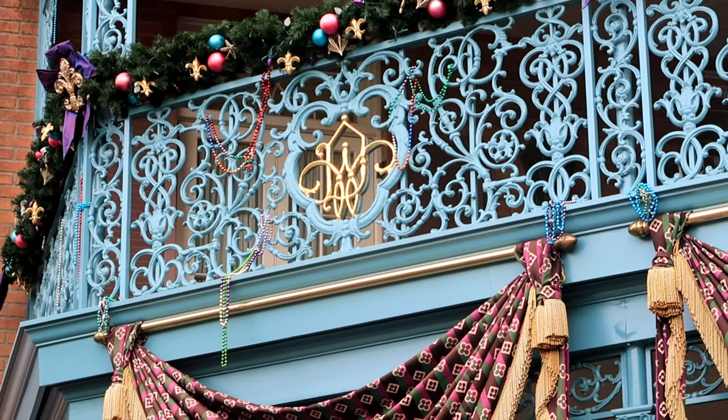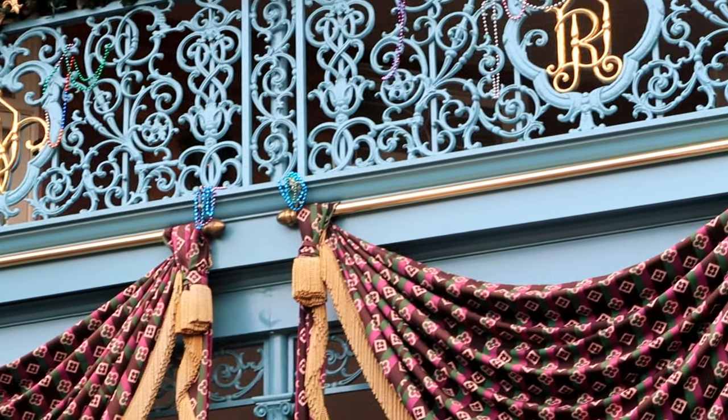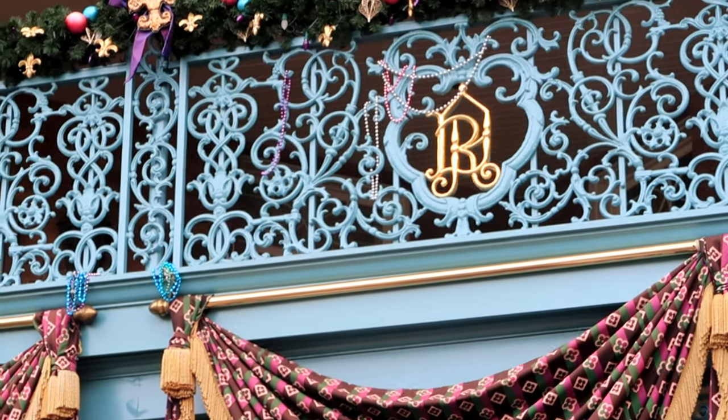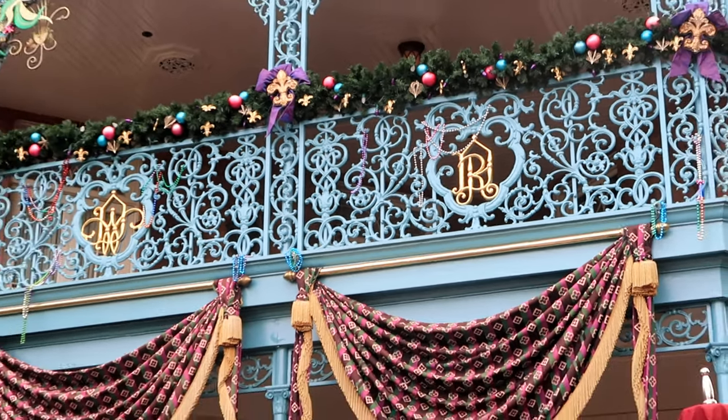Up above the Royal Street veranda, in the ornate railing, you will find some golden initials, WD and RD. Those are the initials of Walt Disney and his brother, Roy Disney.